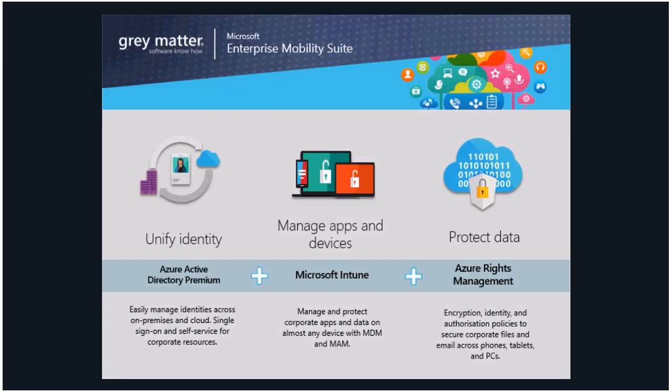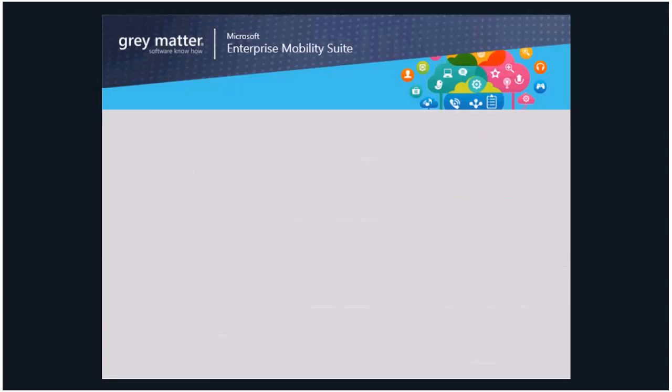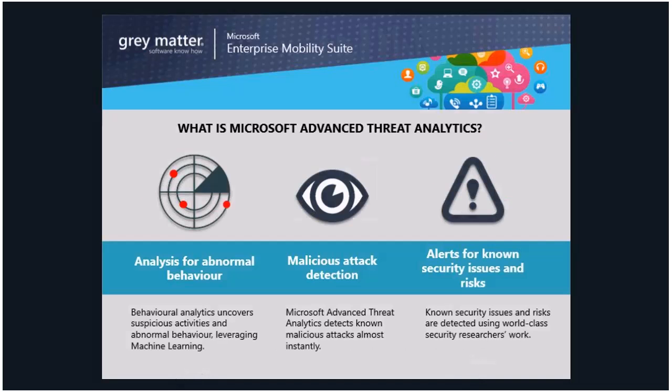There is also another service that Microsoft have chucked in, which is called the Advanced Threat Analytics. And in a nutshell, the Advanced Threat Analytics is to do with security.